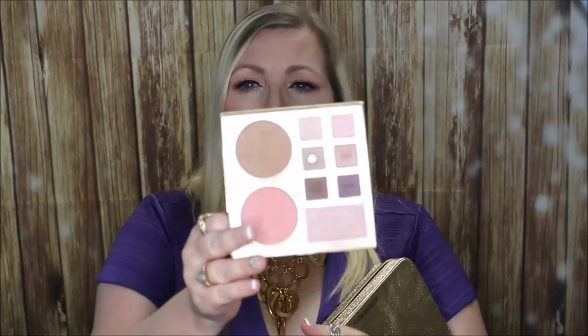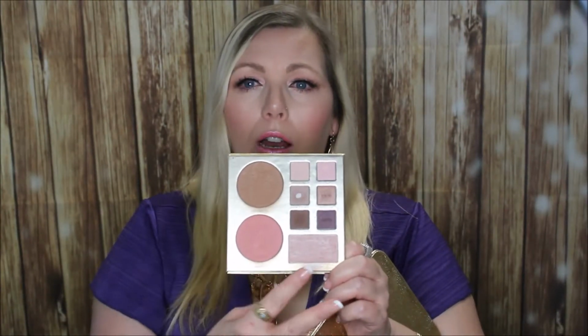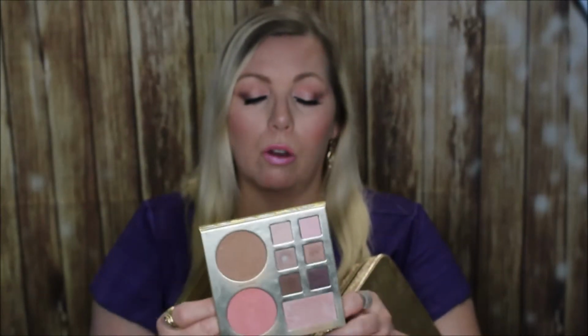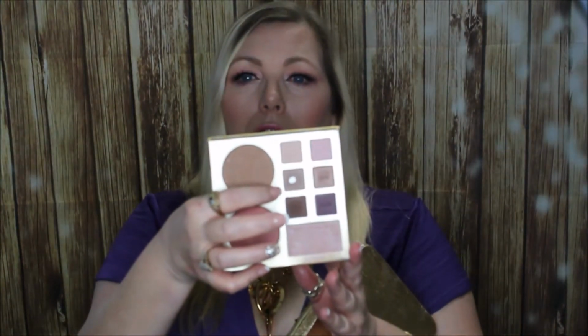This is a good travel palette, but it doesn't have a mirror. It's the only downfall to it. There's no mirror on it, but it's still a really good palette. You have your bronzer, blush, highlighter, and then 6 lovely shades of eyeshadow in this palette as well. So great travel companion. As you can see, I've already hit pan on one of these colors right here. So yeah, I use it a lot. It is like my go-to palette. And I travel, I don't know, several times a year, so I use this quite often. So that's the best packaging.